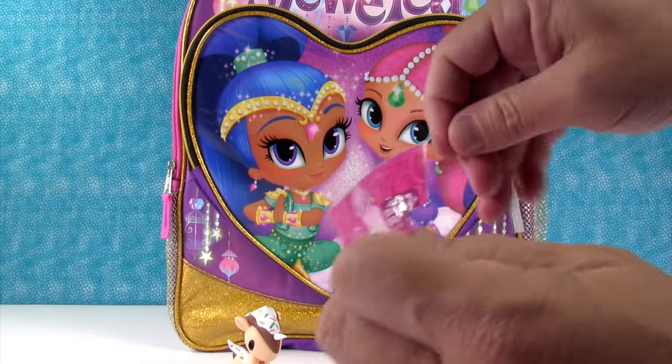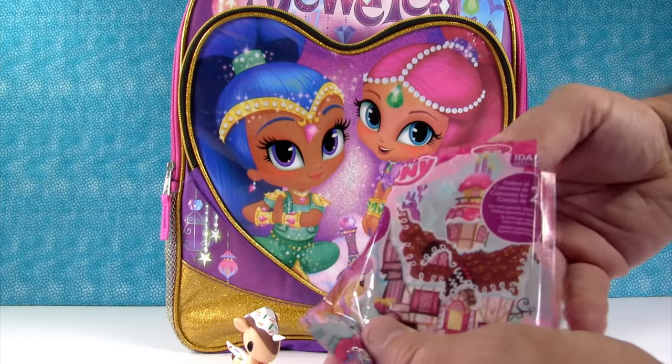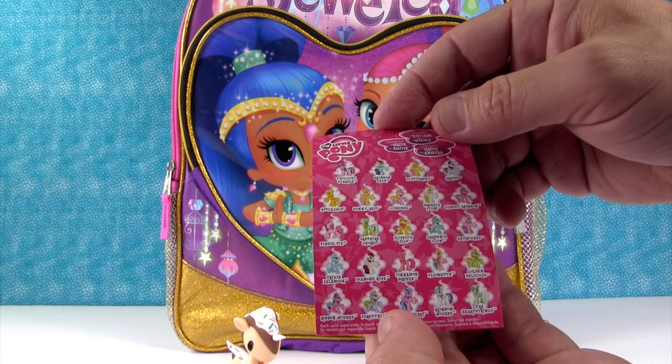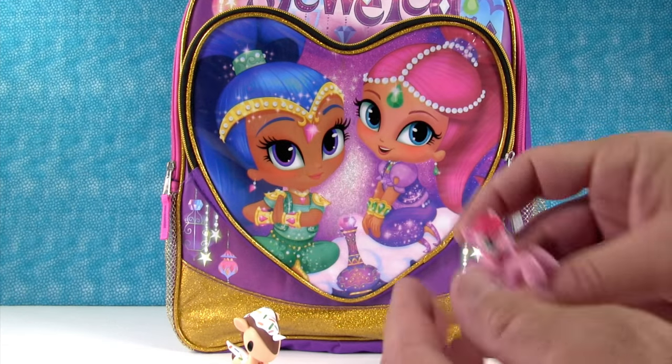All right, this is My Little Pony Wave 15. Let's see who we got today. Here's the people we can get. I want to get Sapphire Shores. Okay. We got Sky Wishes. So close. She never gives up.